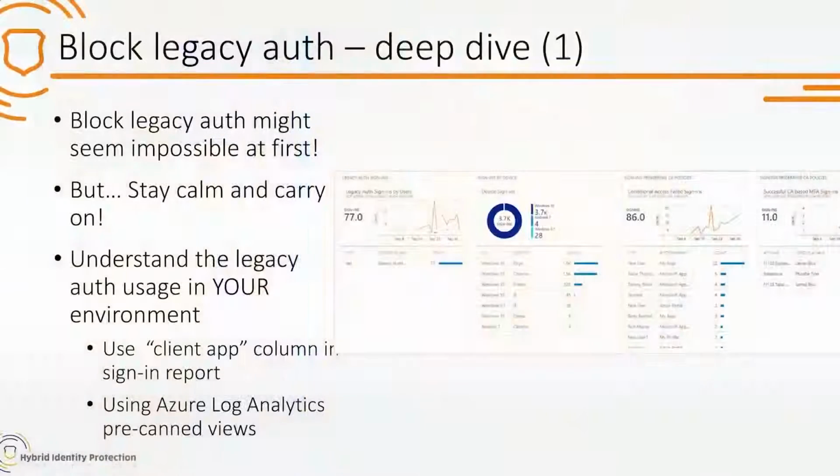We talk to customers about blocking legacy auth, and the first thing they tell me is they can't do it. It's super challenging because they have execs using the native mail clients, they have Thunderbird clients, they have other POP, IMAP, all the SMTP clients out there. So it does seem impossible at first, but you just need to stay calm and slowly start approaching the problem. So the first thing you need to do is to understand the legacy auth usage within your environment.